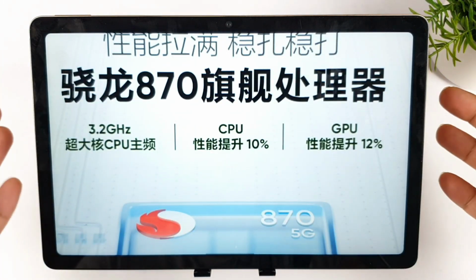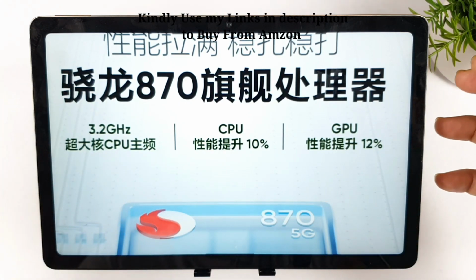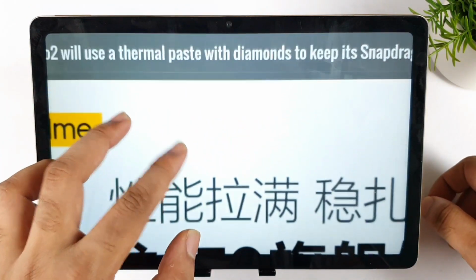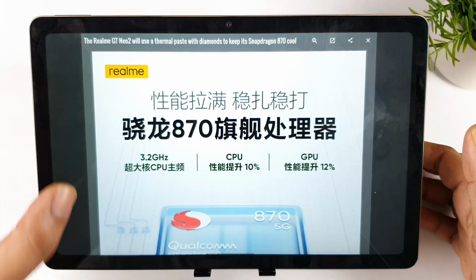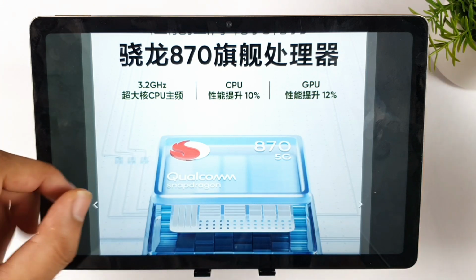The phone will have the Snapdragon 870 chipset as well. Even the Snapdragon 870 is not that heating in terms of usage. I do have a couple of other phones, and there's not much heating detected, but still, with this kind of thermal paste with diamonds to keep the processor cool, it's going to be really interesting to test in a practical situation how well the phone can maintain low temperatures. That's what I'm going to demonstrate once I get hands-on with this device.